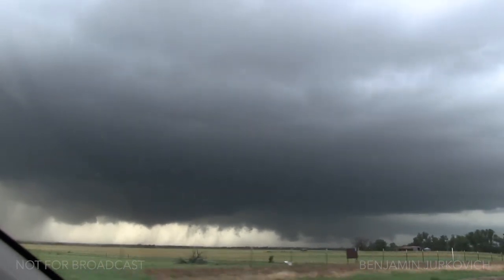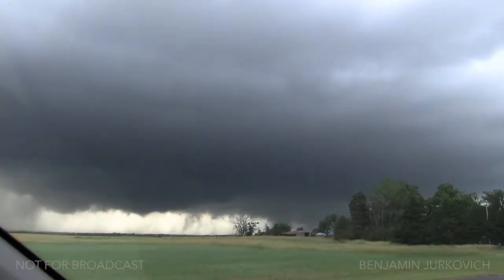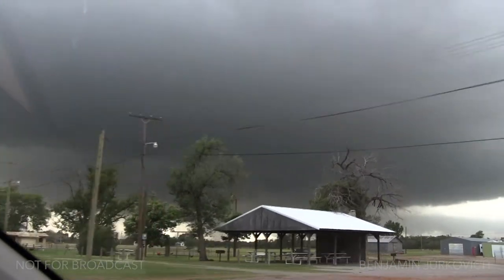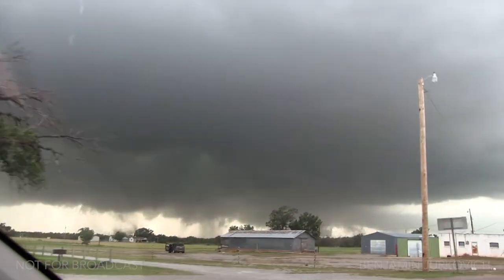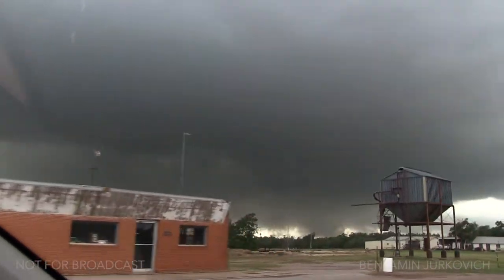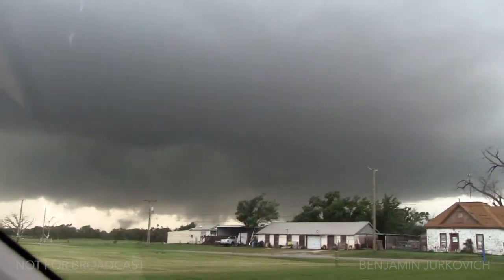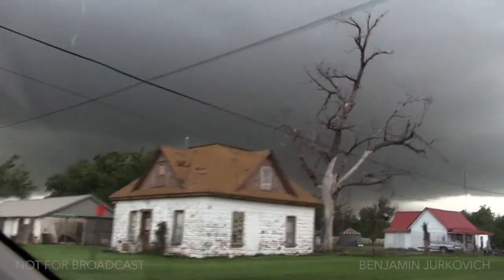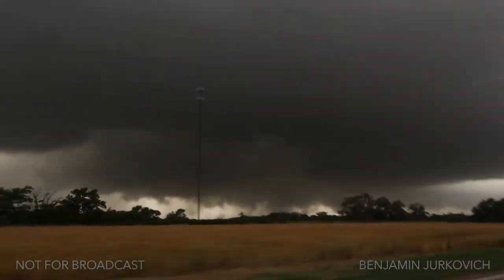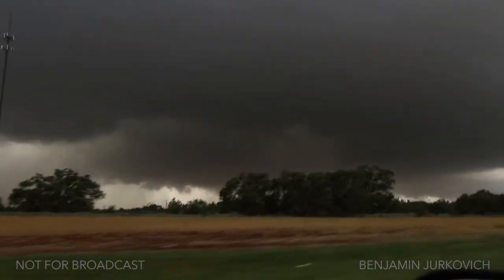Periodically, you could see ground circulations of dust around the base of the tornado. As I was driving through Carter, briefly, you could get glimpses of the tornado, and you could tell that it was intensifying. As I came out on the other side of town, it appeared that a large tornado was trying to form.